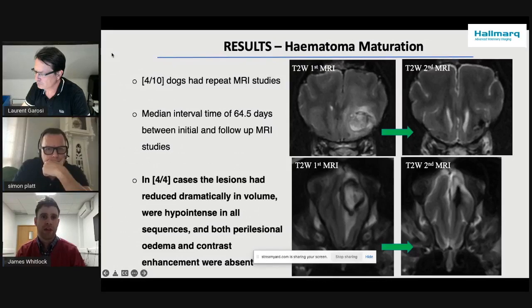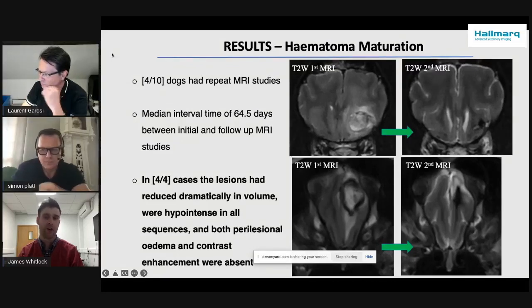And then looking at those dogs which had repeat MRIs, and looking at the maturation process of the hematomas over time. So 4 out of 10 dogs had repeat MRI studies. And the average time between the first MRI and these follow-up MRIs was around 60 days. In all four cases, we saw that the lesions had reduced dramatically in volume, were hypointense in all sequences, and both paralesional edema and contrast enhancement were absent.